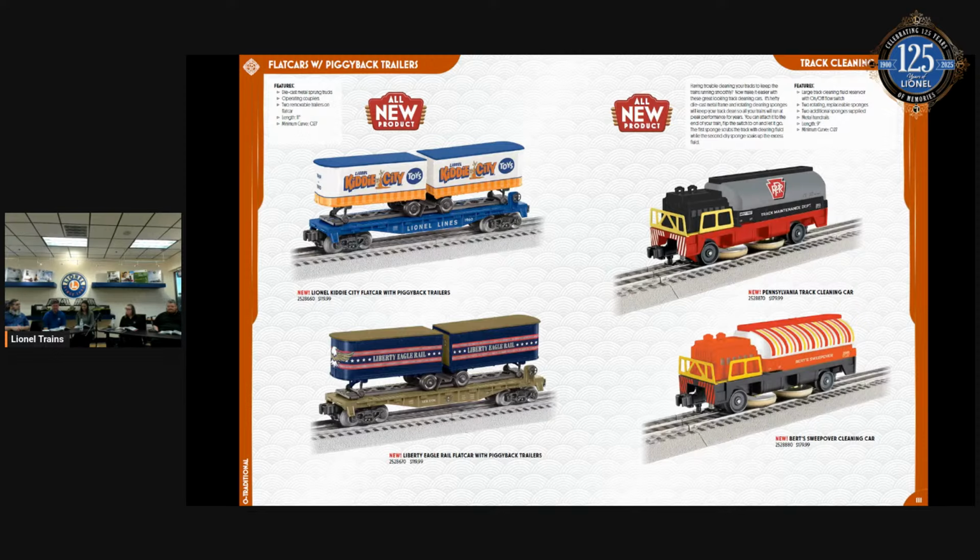We have not done them since 2005, so it's been a while. But again, pretty cool. You can attach them to any train that you have. They are not powered on their own in that sense, but they do have an on-off switch to help clean the track. The front pad will throw the water out and scrub it. The second one will clean it all up, so you have no leftover effects. We have two here, one that's the Pennsylvania Railroad at the top, and then a fantasy piece at the bottom.